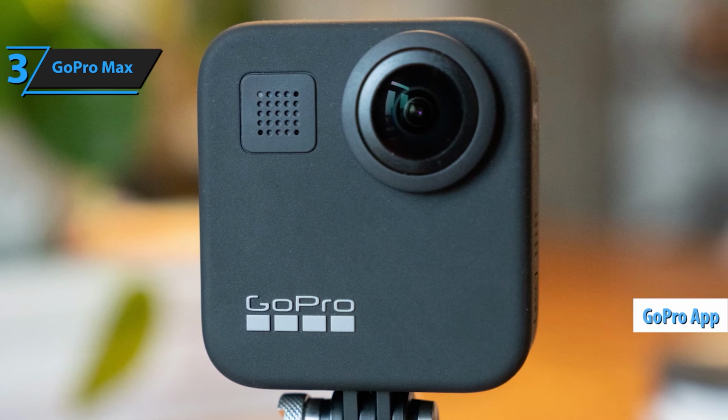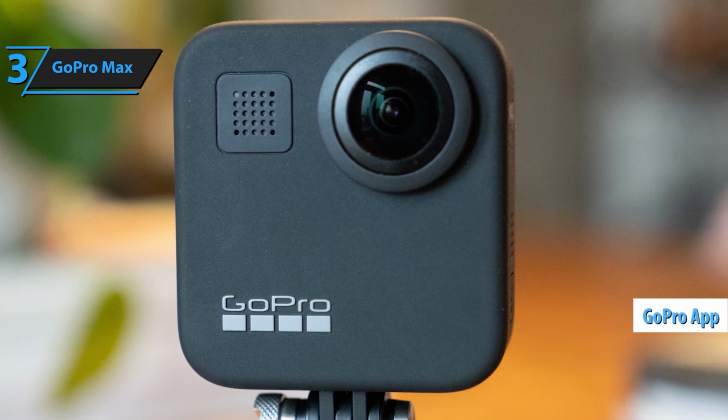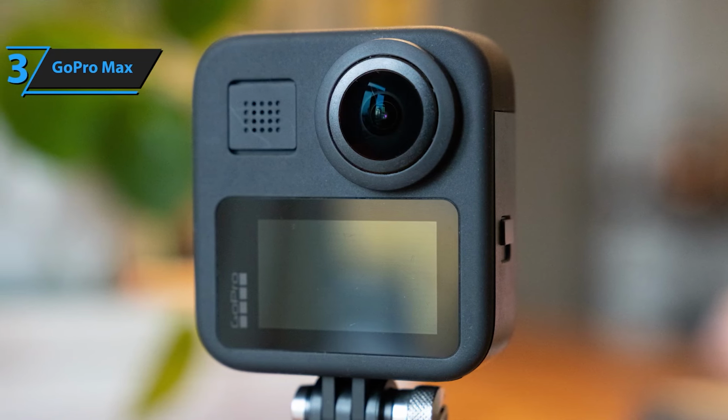Easily navigate settings, frame your shots, and review your footage with the intuitive touchscreen. The GoPro Max user-friendly interface makes it simple to switch between modes and get the perfect shot every time.